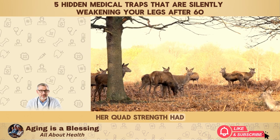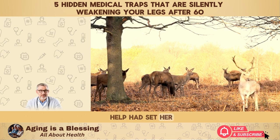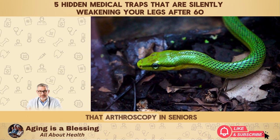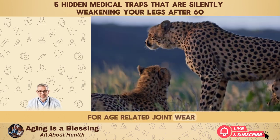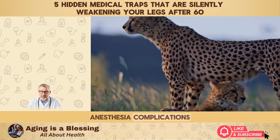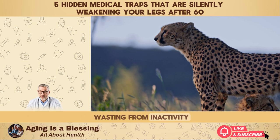Her quad strength had dropped by 40%. The surgery meant to help had set her back months, maybe years. And Barbara's not alone. Medical reviews now show that arthroscopy in seniors often offers no benefit for age-related joint wear, but carries real risks. Infection, blood clots, anesthesia complications, and most critically, muscle wasting from inactivity.